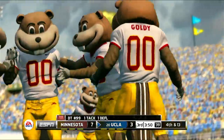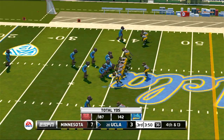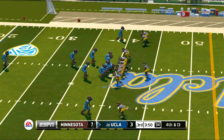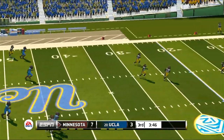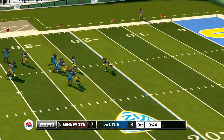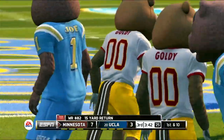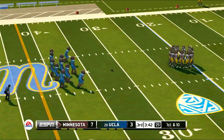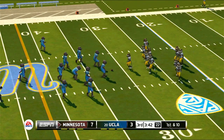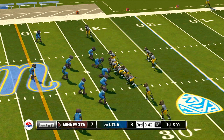Pick. The big man here isn't used to making catches as a defensive lineman, but I'll tell you, he was still pretty athletic just to get his hands on it. Oh, excellent punt. He's taken down at the 32-yard line. So now both teams come trotting back out onto the field. Minnesota holds a four-point lead.